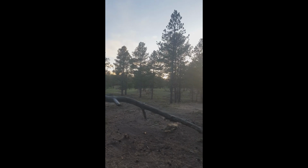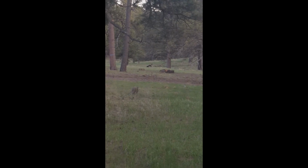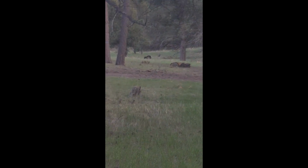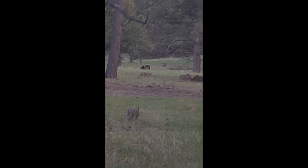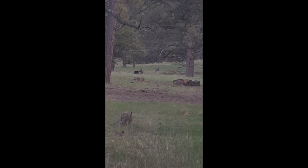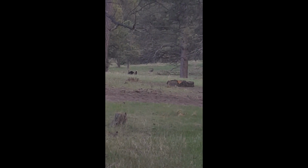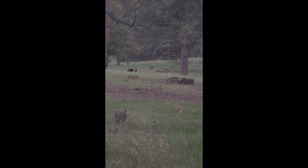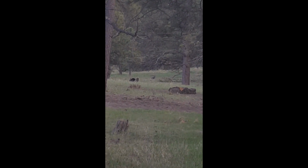Let's see if I can get a little closer and show you. This is just too cool. I hope I can zoom in enough. This area, I was telling you, is a little bit more historically accurate to having this open park-like look. And you see this male turkey. That's his mate over there. Oh, he heard me. It's pretty cool.